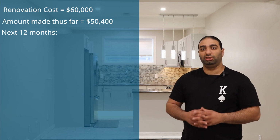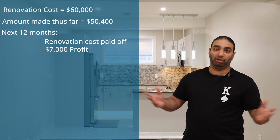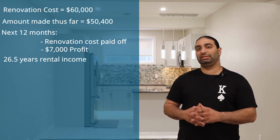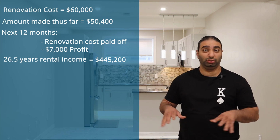In the next 12 months, we will have recovered our full $60,000 in renovations, and every month moving forward is just pure profit. Now, supposing we held on to this property for a total of 30 years, that means 26 and a half years would be spent just generating pure profit from this basement suite alone. So it's not about just making money. Obviously, in the next 12 months, we'll be making money, but it's about what you do with the money. If your goal is to make that money and improve your quality of life, that's fine, but it's not really doing as much as it could be for you.